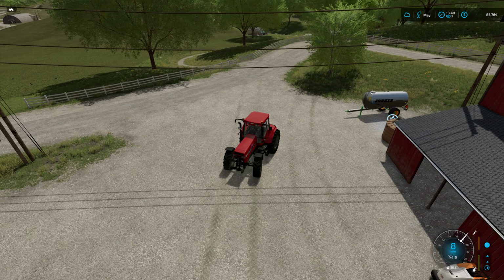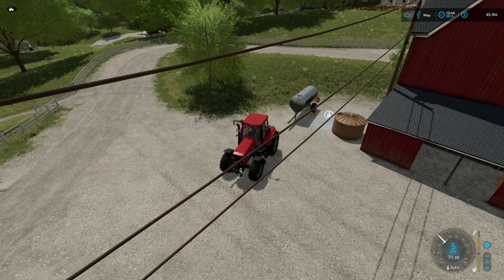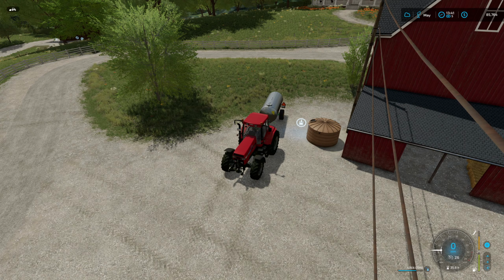But before we do that, I'm just going to give them a quick top up of water. So let's give them the water, and then we can head over to the store and get some big bags of oats.